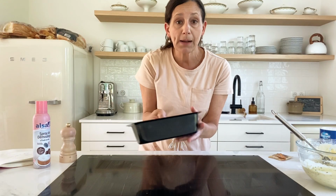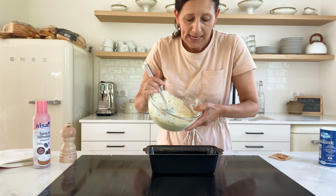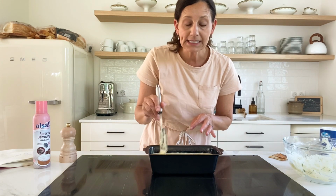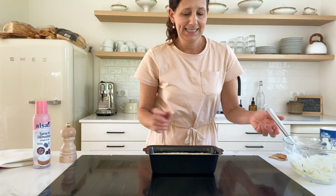Then I'm just going to pop it in my greased tin here. Do make sure you grease it. And even if it's nonstick, I always grease nonstick. But I'm gonna bake this at 350 for about 20 to 25 minutes. And in it goes. Okay, I think the cake is ready.